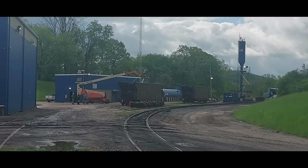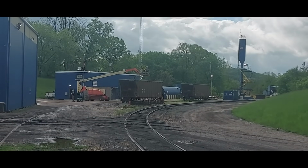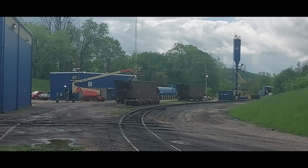The guys up on top of that man lift, they are wearing safety harnesses and are secured off to that cage.